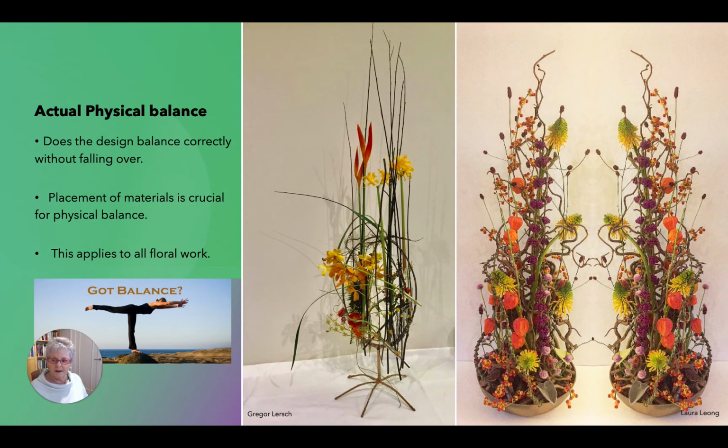Actual physical balance. Does the design balance carefully without falling over? Placement of materials is crucial for physical balance. And you can see in Gregor's work, the structure may look light, but it is very, very firm and solid. The wire structure gives strength and actual balance to the design. And if you look at Laura's work, she has got some really heavy containers at the base, which will support quite a lot of materials and keep everything stable. And the placement of the materials means that the actual balance is really great.